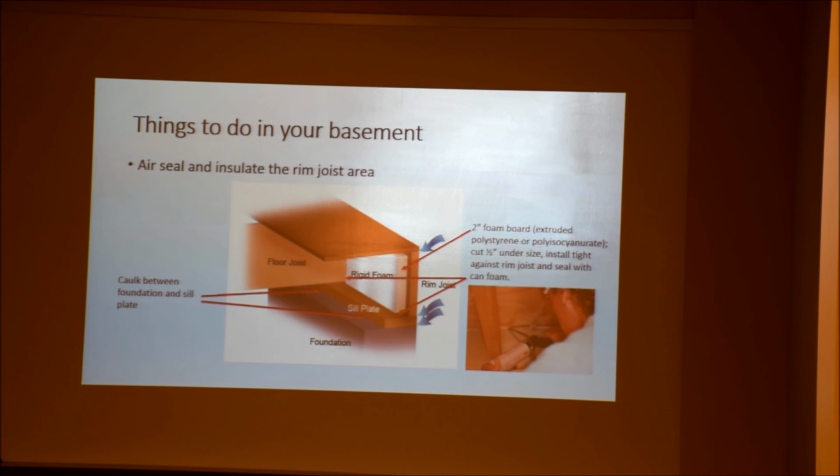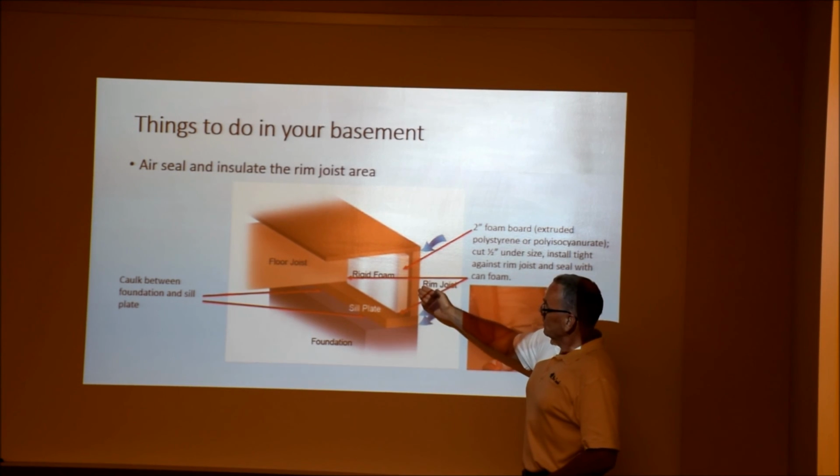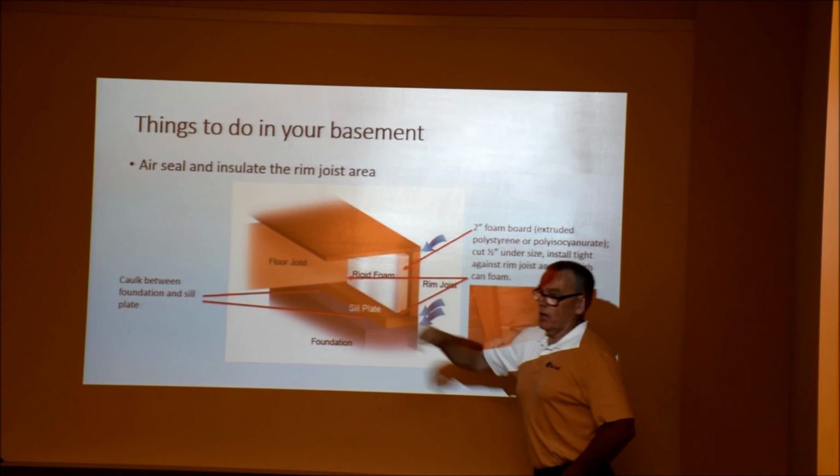Okay, continuing down to the basement. There are a couple of things that you can think about doing there. If you think back to the little picture of the house with all the arrows that I showed you when we talked about the stack effect, you noticed how all the cold air blew in down below and moved up. The main area of infiltration is what we call the rim joist, which is that small section of the system where the floor joists sit right on top of the foundation. As you see it here, we have the foundation, sill plate, the rim joist, and the floor joists going up.